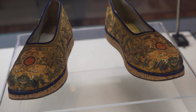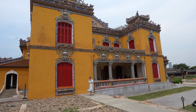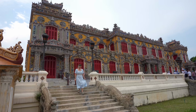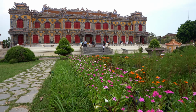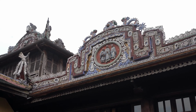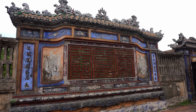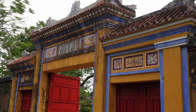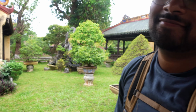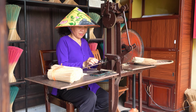The Emperor's Tomb. I just love the vibrant colors. It's so cool. King's tennis court. We are seeing so much stunning architecture, beautiful gardens, and even some handicrafting.